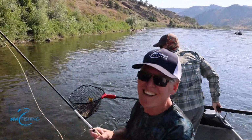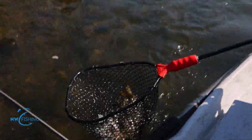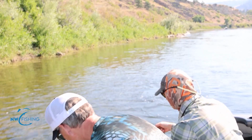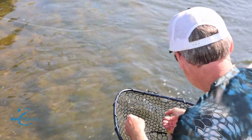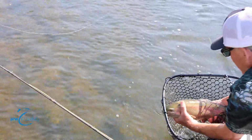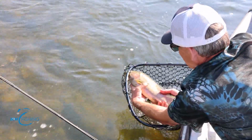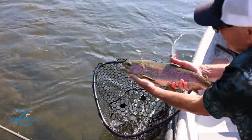Yeah. Nice. Oh man, that's a north of 20 rainbow again. Missouri River, Montana. Beautiful rainbows. Oh, take a look at this one, people. Let's see if we can keep it without swimming before we take a look. Yeah, that's a 20-incher easy. Oh yeah, big head on it. Look at that beautiful fish. Female.